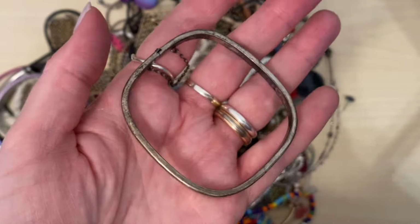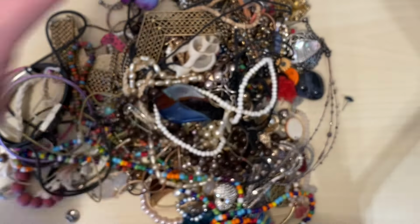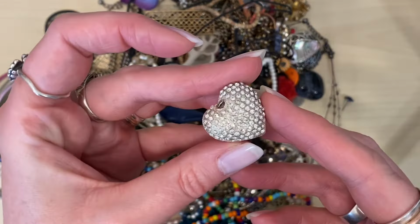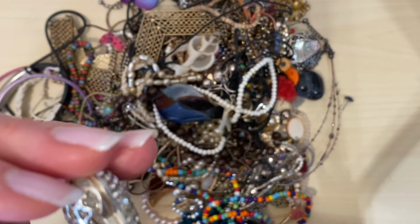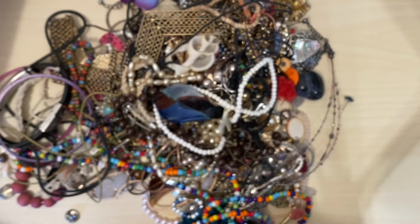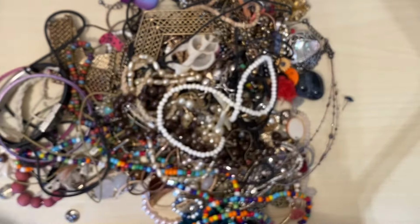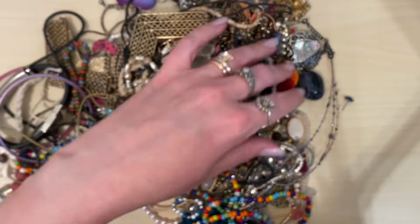That's a nice find. Oh, I'm so happy that we've rescued these bits. There's a few bits of silver already. Yay! And that's just costume. Don't know what we'll do with that. Maybe make it into a charm, or I might put it into the pendant box. And there's another one of these. I get those in all the time. I think they were all the rage, maybe in the 90s or the early noughties.